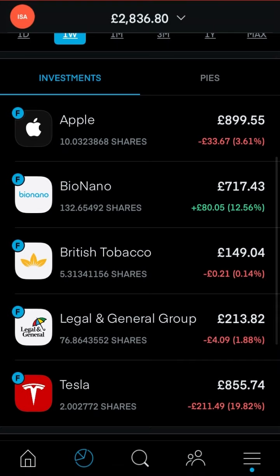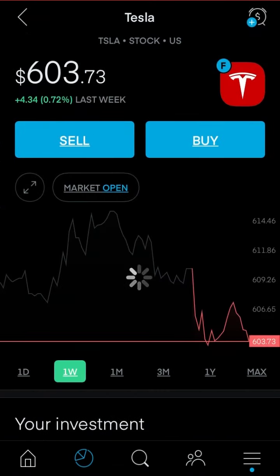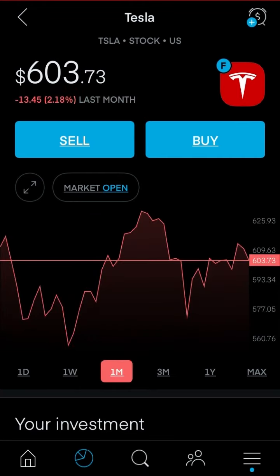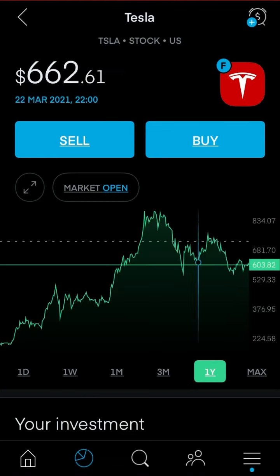And then the final stock in the Trading 212 ISA is Tesla. Tesla have been hit hard recently in the last month, down 2.18%. Not much movement in the week really, and just sort of consolidating around the £600 mark. I do believe we'll see the heights of plus 800 again in the future. I did think it was going to happen around this point, April time.